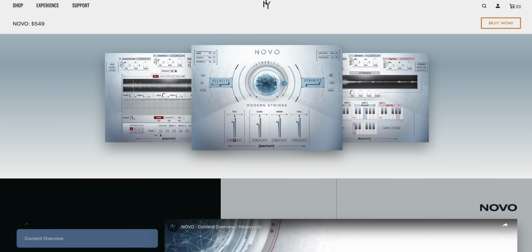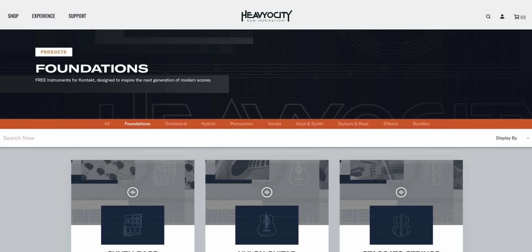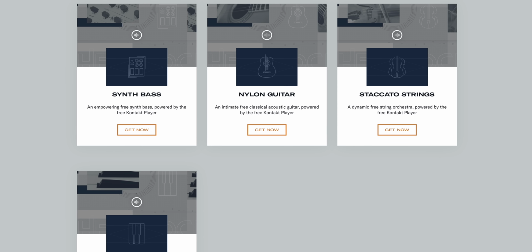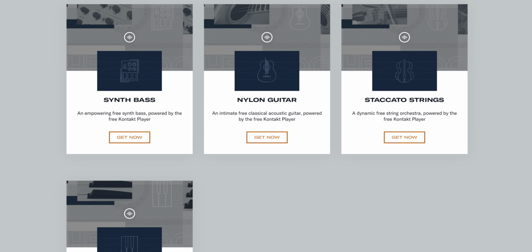Heavyocity is known for high-quality cinematic sounds, but I bet you didn't know that they offer a few freebies. Yep, Kontakt instruments that work with the free Kontakt Player. You can get a nylon guitar, staccato strings, a piano, and a synth bass, all free.